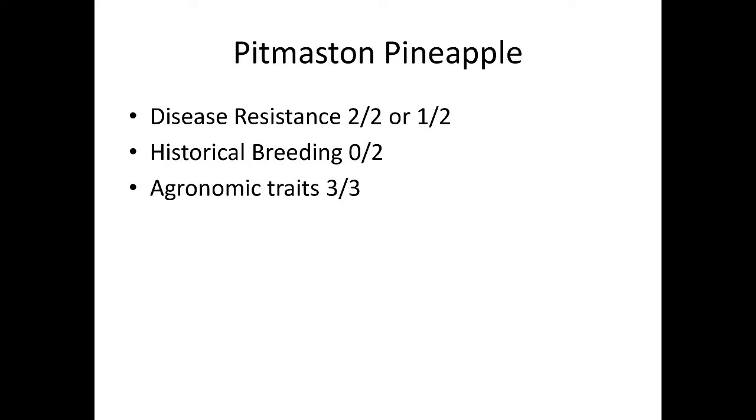As per most russet apples, which Pitmaston Pineapple is, it bears biennially, but it stores for a good 3 months, though it goes off immediately afterwards. It has multiple purposes, using its unique flavor to flavor juice and cider as well as being a regular eating apple. So for agronomic traits, for a russet, I would give this a 3 out of 3 due to the unique flavor and good storability.